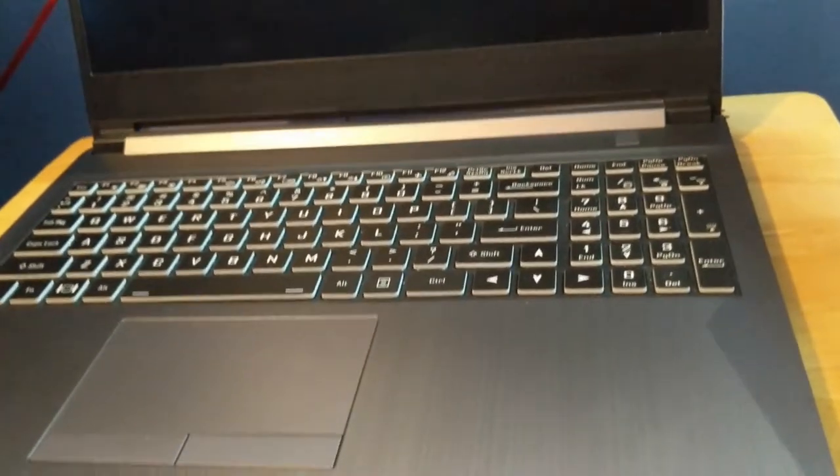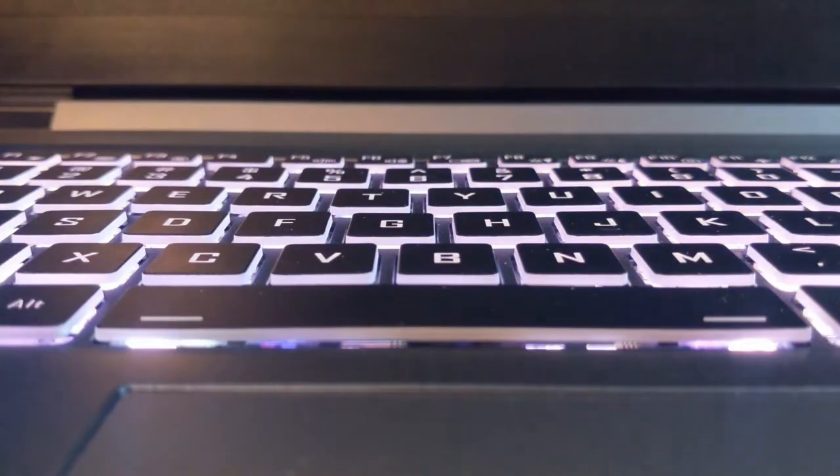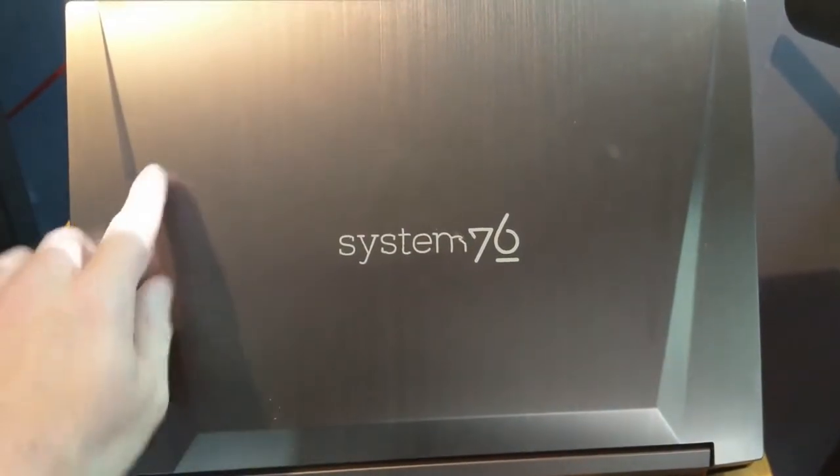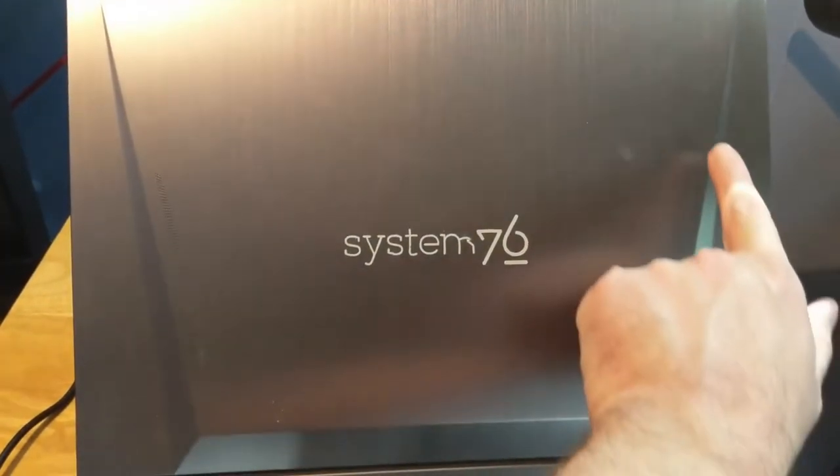The neutral colors and not a whole lot of extra accents or designs do make it a bit more professional and neutral looking. But at the same time, the RGB backlit keyboard and the angles and grille on the top of the case do give it a bit of a gamery casual feel.